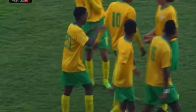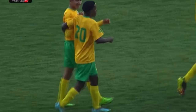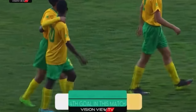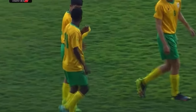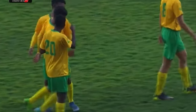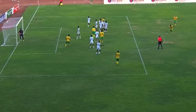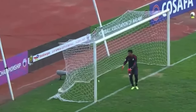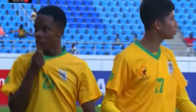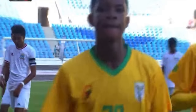So Mabena gets a double brace. He's done well, and this time from a set piece situation that shoots him directly to the top of the goal scoring charts. The keeper nowhere near that ball. The wall failing to do its job. And Mabena capitalizing on that. He is happy.